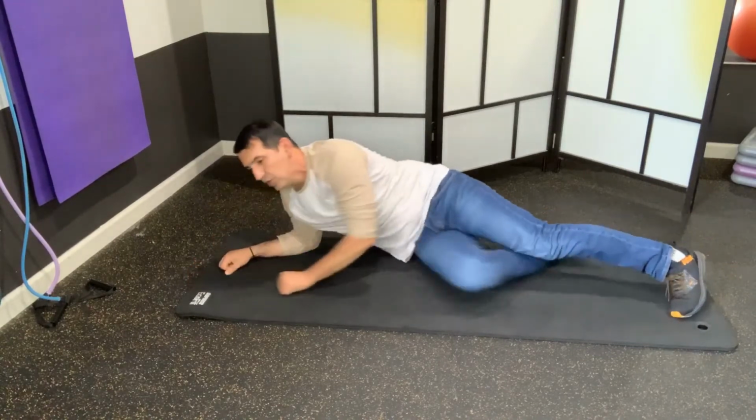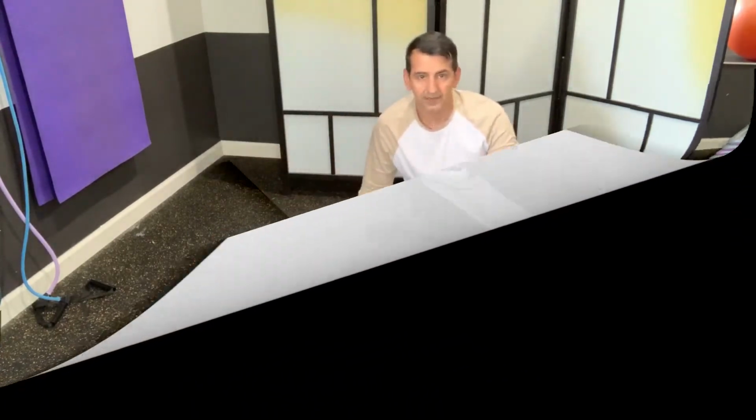And this is how you do a plank correctly. The one thing you need to keep in mind is that you want quality, not quantity. In other words, don't just focus on how long you can hold the plank. Focus on how well you're performing the plank. You will get more benefits holding the plank for 30 seconds with good form than you would holding it for 2 minutes but with bad form.